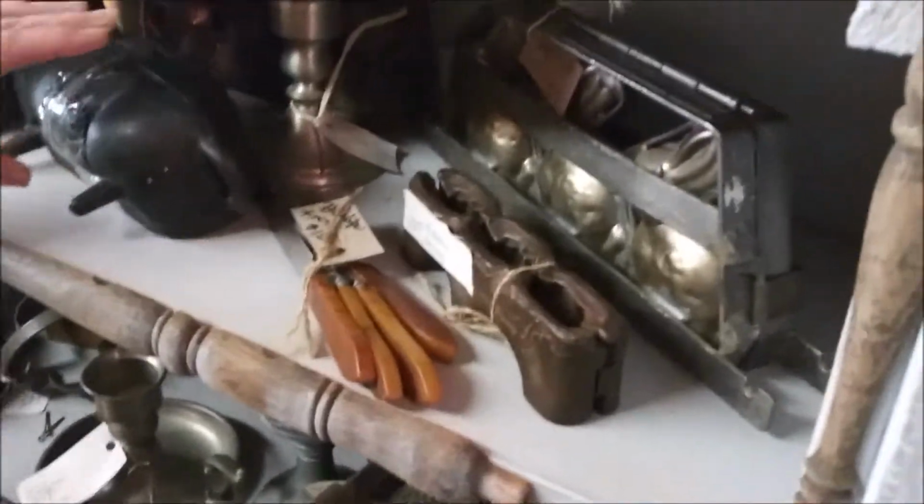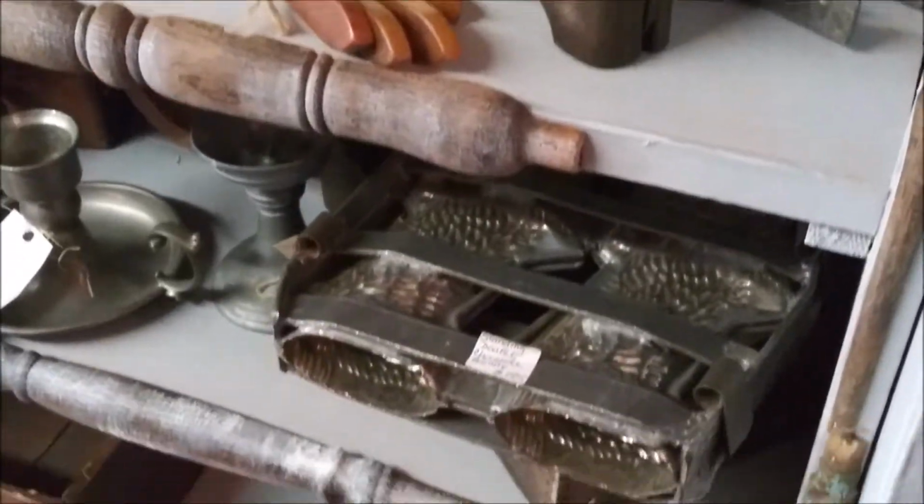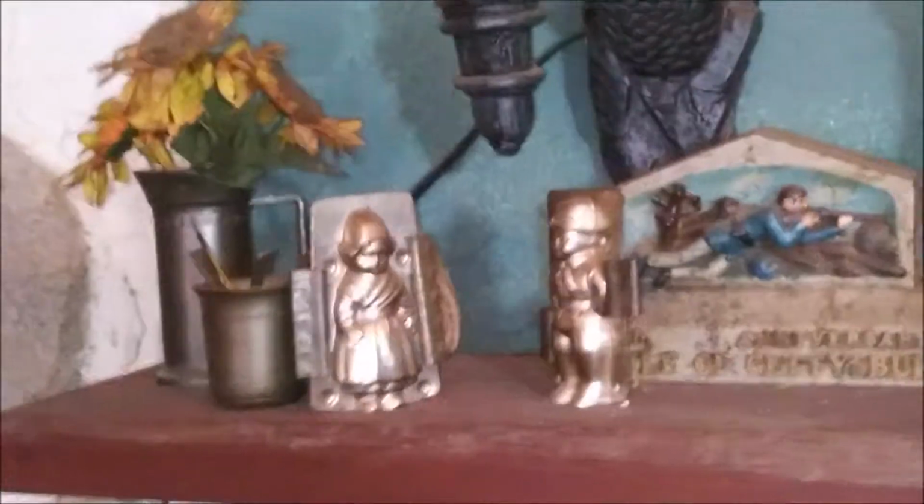We have some of these in our house at Dark Nest. And here's some in an antique store. I was telling you about some of those chocolate molds we've seen in that one antique store. There are some of ours. We got quite the collection. And here's just a few.